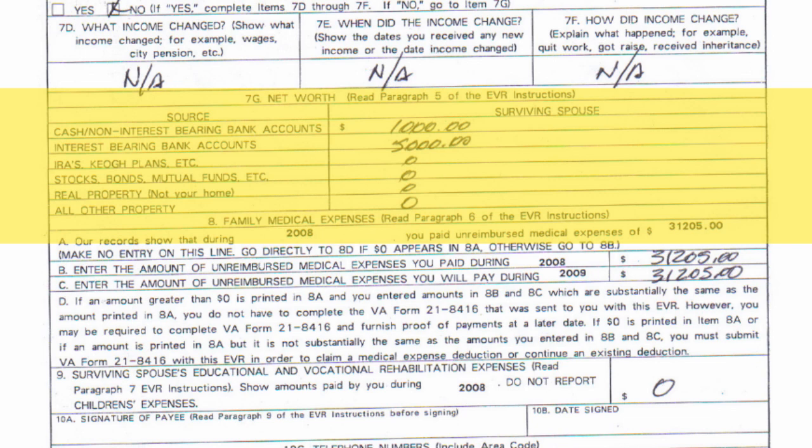The last one is real property that's not your home. That would be if you own an investment property or if you own a vacation property somewhere, you have to put the amount of the value of that. And then all other property that you may own. In the typical form that we fill out, usually the first two lines, cash and non-interest-bearing bank accounts or interest-bearing, are what are filled out. Someone may have a small IRA or a KEO, or you may have a mutual fund. You list that on those other lines. But do not leave a line blank. It must be 0. If you do not have an investment, you put 0.